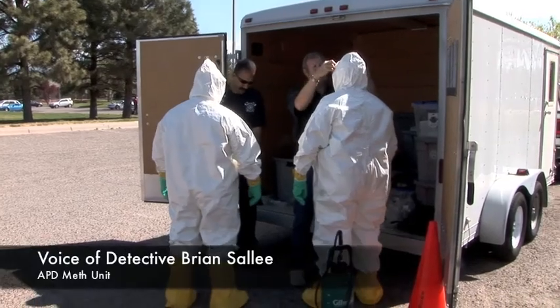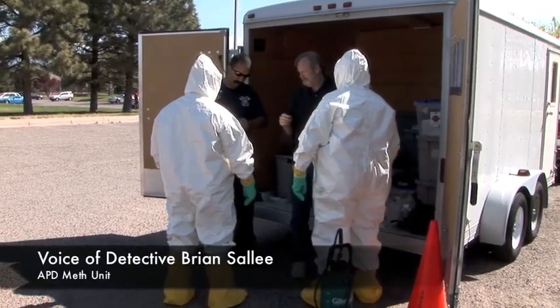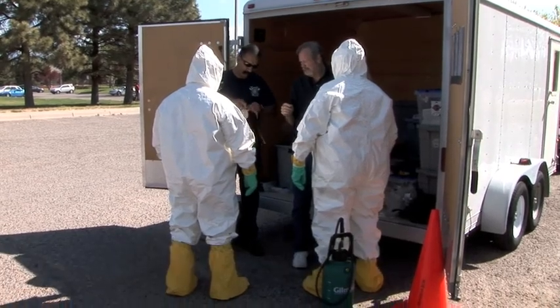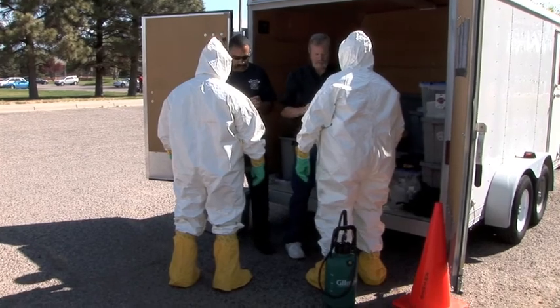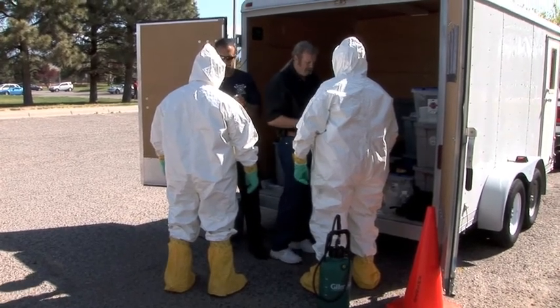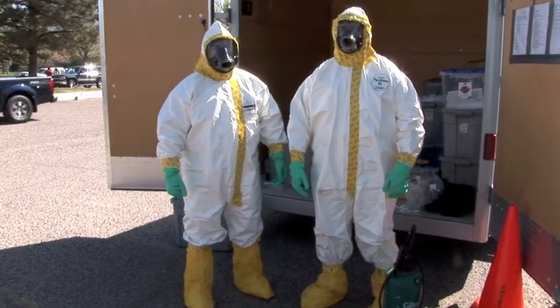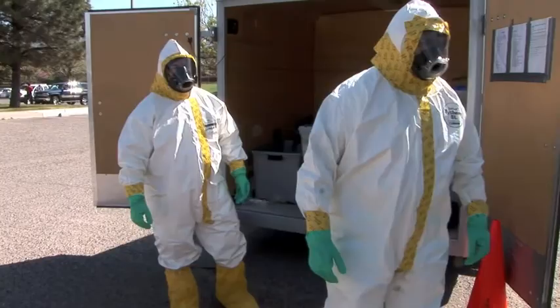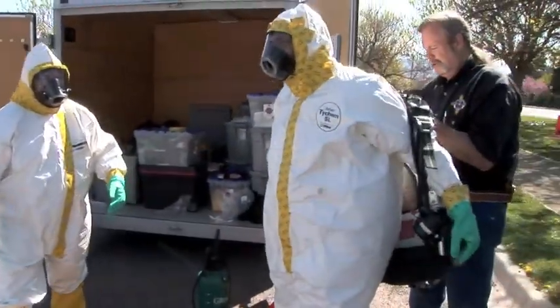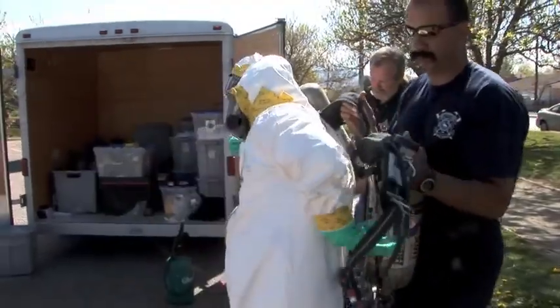Yeah, what we're doing is taping them up using special chemical tape for protection. They have to wear a protective suit that's designed specifically for meth labs and hazardous waste scenes. So that's completely suited up in the suits with the tape up. And now they'll be putting on their SCBA tanks because we don't know what the environment's like.